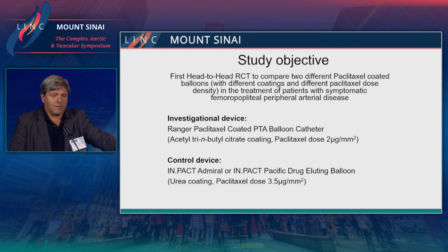I want to show you here some slides on the first head-to-head randomized clinical trial which we initiated as an investigator-initiated study. We basically looked at two devices. A new device which is currently used in Europe, the Ranger paclitaxel-coated balloon. It's the Boston Scientific technology. It's not yet approved here in the United States.